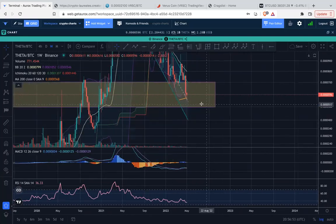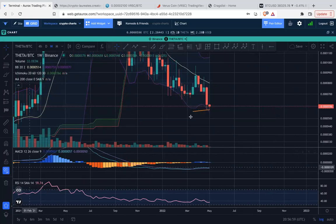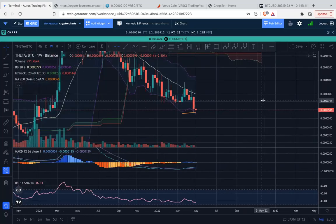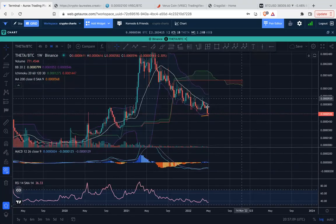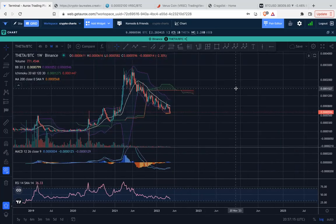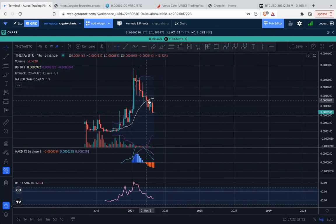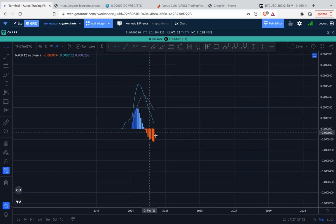And we are at the 200-week moving average, and we are at the lower end of the Bollinger Band. So it's possible that we turn around here after a capitulation, but that might not be the case just yet, and it might need to go lower. So we'll see. On the monthly, wow. We don't have the 20-month moving average as support. Oof. This negative momentum has been going on for a number of months, but it could still keep going.